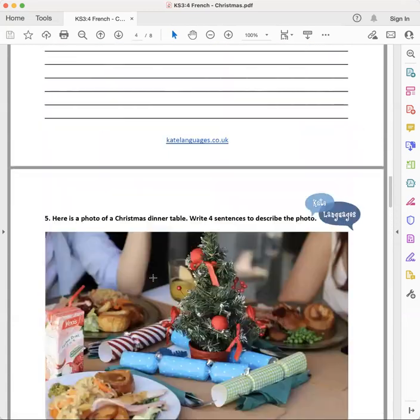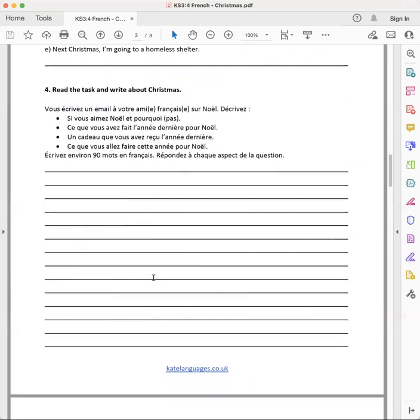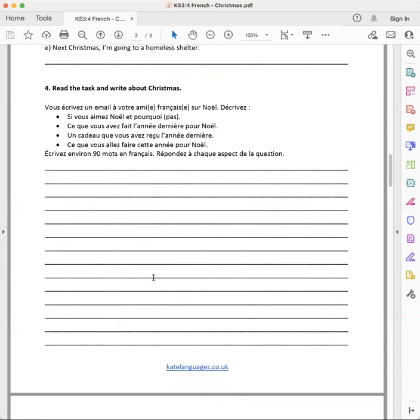Okay, there's a few other activities here that are a bit more open-ended. So there's a writing task. Again, if you're a teacher, I know it's in this order. Personally, I would do this as the last thing because it's more open-ended, writing a paragraph. This one I've put écrivez environ 90 mots en français. It's a 90-word task. You could try and get them to squeeze it into 40 words, I guess, if it's foundation. Unless it's an exam, the number of words isn't that important, is it? But yeah, I would do this as probably the last activity.